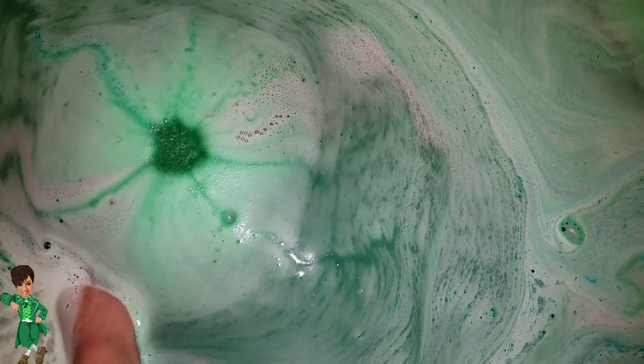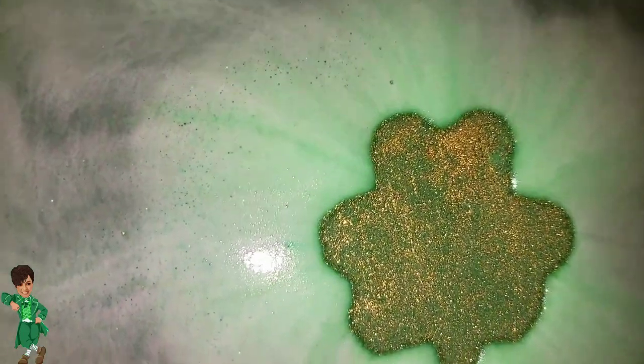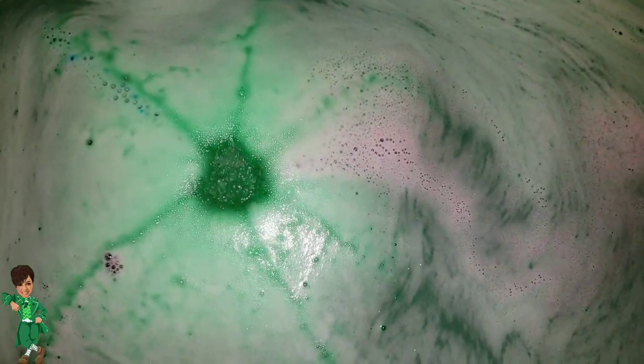Sometimes bath bombs don't float, and it's not necessarily that they're not supposed to float. It's just sometimes they don't until you've held them up for a moment. This one, on the other hand, just does not want to stop floating. And this one waited a very long time before it would actually float. And it's the same bath bomb, made by the same exact artist, is what I like to call them.